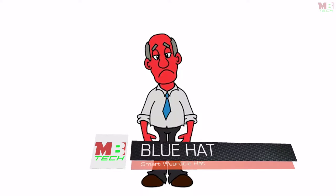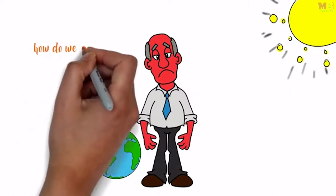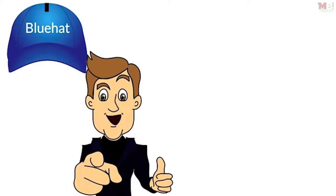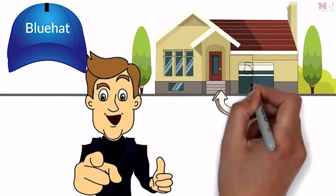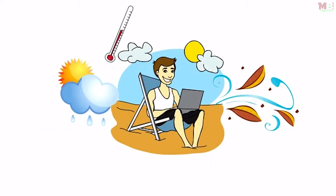Exposure to the sun's harmful rays, such as UV radiation, is a major risk for many health problems around the world. How do we prevent these kinds of health problems from happening? BlueHat is just the answer for that. BlueHat warns you when you are vulnerable to harmful UV rays so that you know when it's time to go indoors. Other health benefits include notifying the wearer about temperature, humidity, and depending on the outdoor conditions, it gives advice and caution to the wearer with notifications.